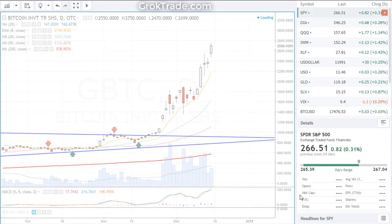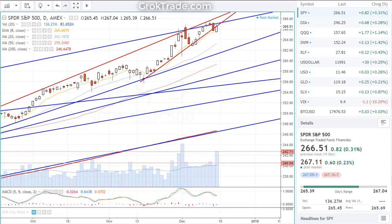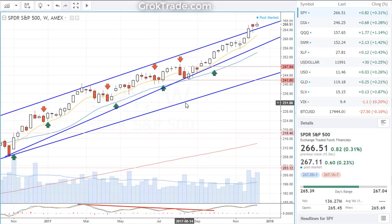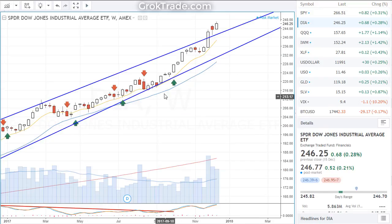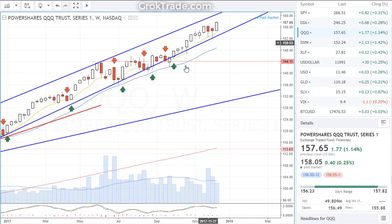What we're going to look at now, guys, are the weekly charts because this is the weekend edition. Here's the weekly charts. I got a buy on this going way back here. And boom, we stay bullish on the spiders. The S&P 500 remains really strong. If you look here at the diamonds, have a buy on it. Really strong. NASDAQ, boom. Really strong.